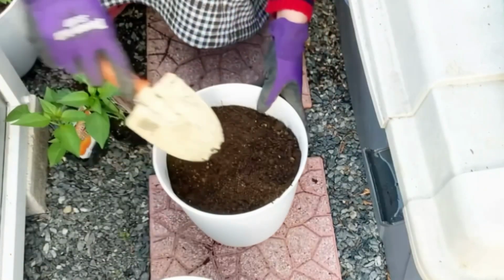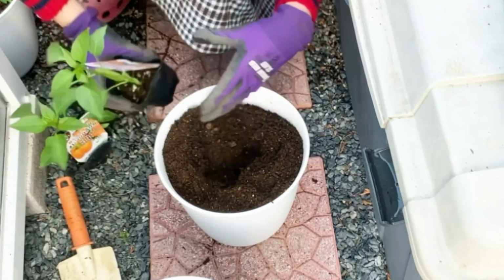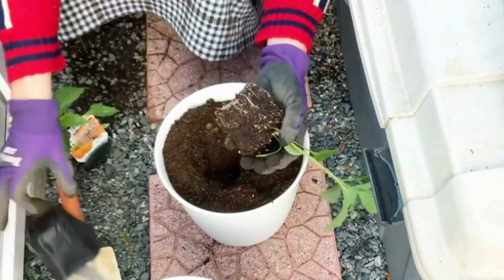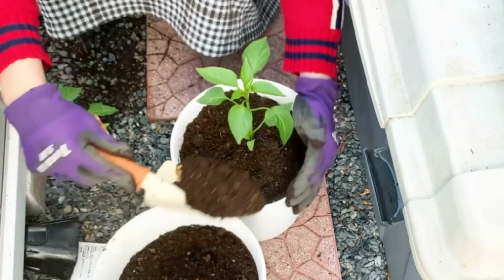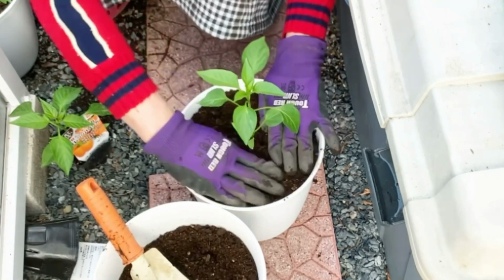This is my first time planting paprika. They said that this is the sweetest, so I bought them to try. And this paprika that I bought is good for containers. There are some that are good for the ground or the yard. But this one is for containers.